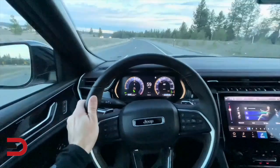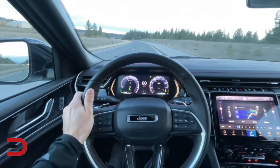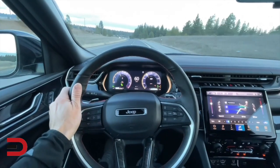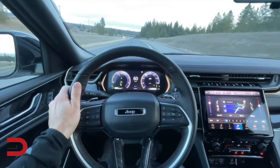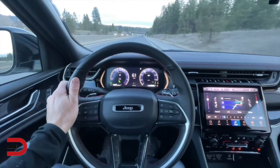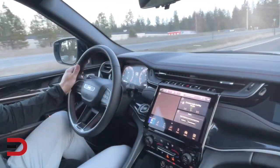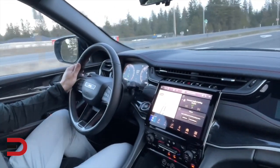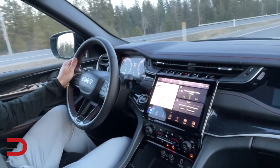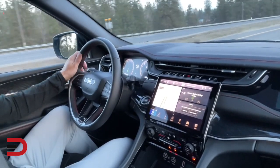The 5.7-liter V8 is available on the Overland, Trailhawk, Summit, and Summit Reserve. The V8 gets 14 city, 22 highway. With it, you're riding on 357 horses and 390 pound-feet of torque. Max towing tops out at 7,200 pounds. The V8 also uses an 8-speed automatic transmission. The all-new 4xe powertrain with a 2-liter turbocharged inline-4, 2 electric motors, and 8-speed automatic is available on the Limited, Trailhawk, Overland, Summit, and Summit Reserve.